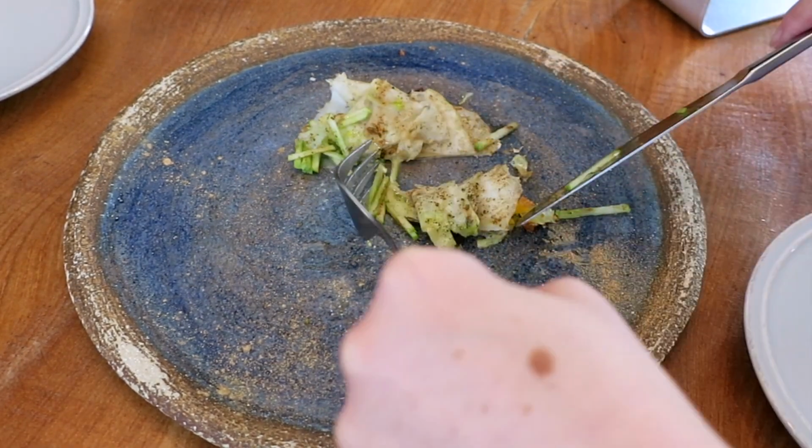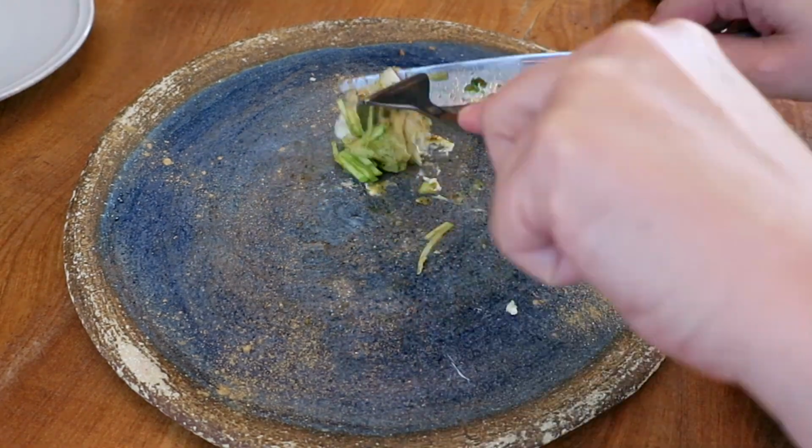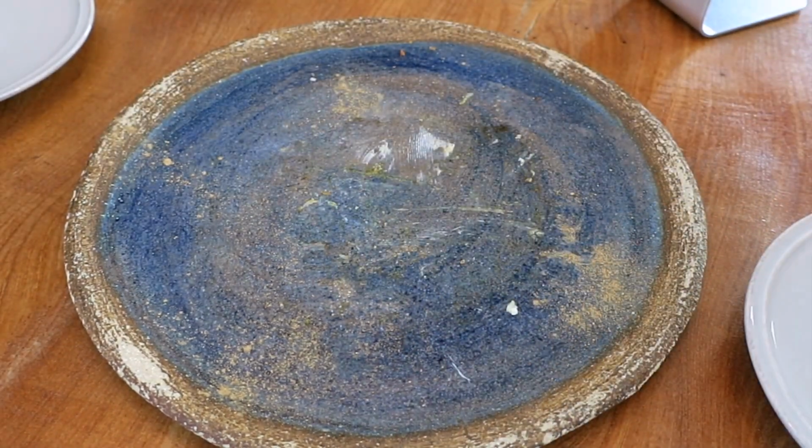But yeah, this dish has been on the tasting menu and the sharing plates menu since we opened, and it'll be on every single restaurant menu that we open.